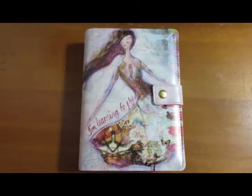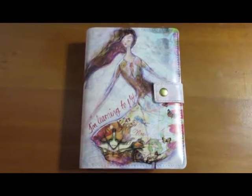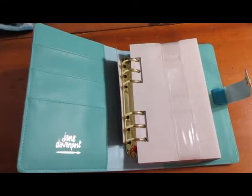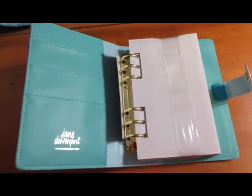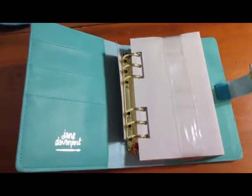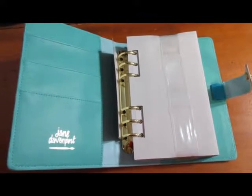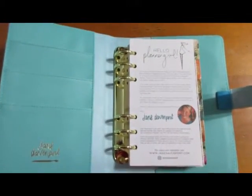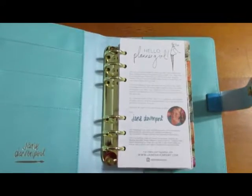I'm really liking this planner cover. It is a snap close. The inside is done in this gorgeous mint green. It has pocket space and a pen holder, and it is a 6-ring binder system. This planner is an undated 12 months.